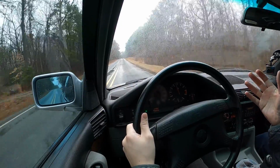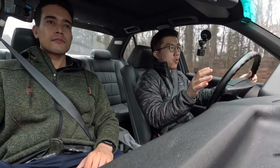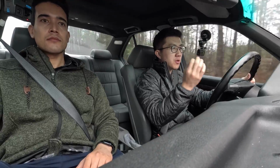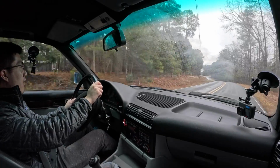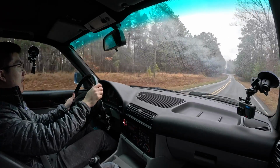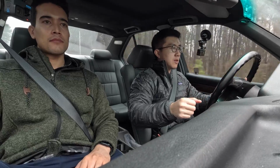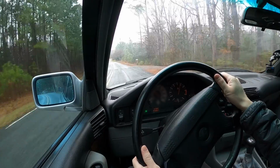I think if you're looking for that kind of old school feel, I prefer the driving dynamics of the E34 over the E28. Even though the E28, if you want that truly vintage feel, that's the one to go for. The E34 offers just that extra bit of confidence. You can really hustle this thing, albeit with the lazy responses, a lot better than you can with the E28.